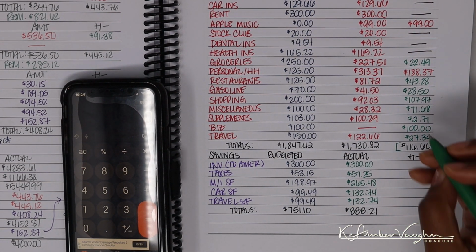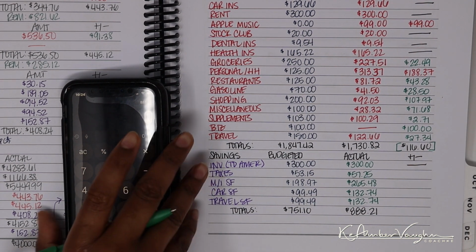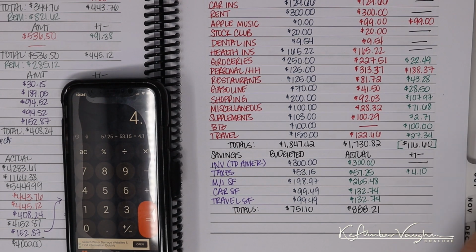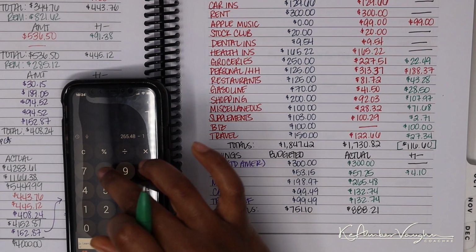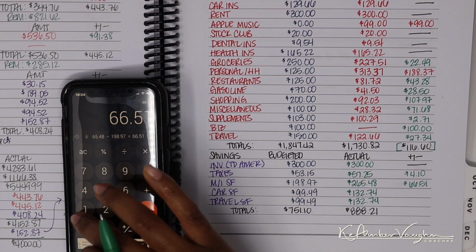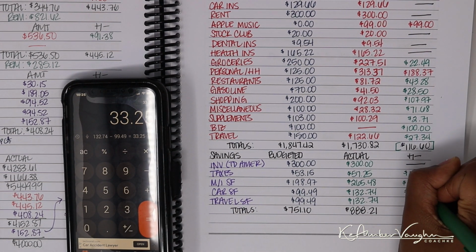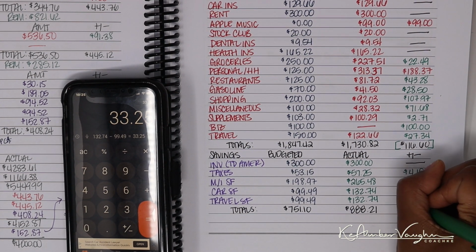And I am going to do the plus or minus just so again I can double check that everything going down and across is correct. So that's the same. $57.25 minus $53.15. I sent $4.10 extra to my tax sinking fund. For the miscellaneous, I sent $66.51 extra. Then for car and travel, I sent $33.25 extra, which makes sense because these two equal almost this amount. It's just off by a penny.